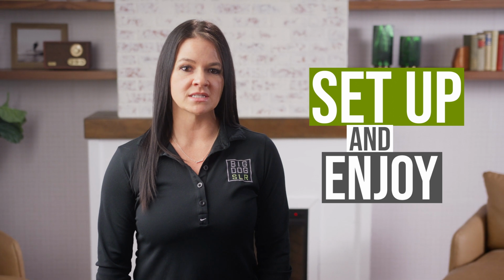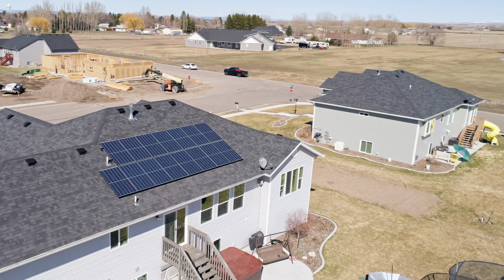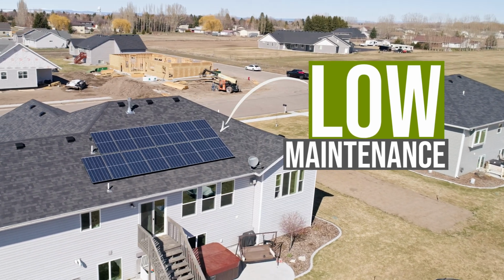Here's the thing about solar panels. They're like your favorite slow cooker recipe. Set them up, and they pretty much take care of themselves. Zero moving parts means you're signing up for a low-maintenance relationship. Rain and snow often do most of the heavy lifting to keep your panels clean.